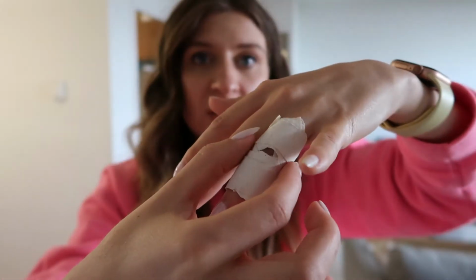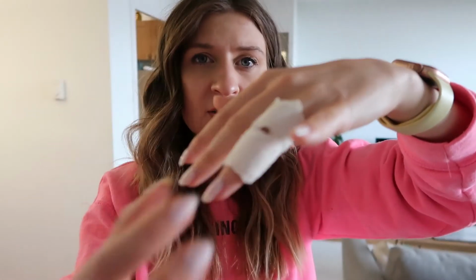But this joint right here very quickly just swelled up. I will insert a clip so you can see the swelling. This was yesterday, by the way. This was last night that it happened. Then the inner part of my finger turned a purply blue color.